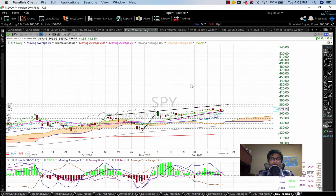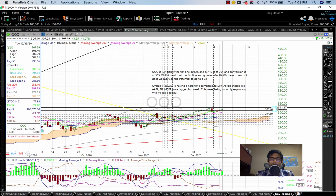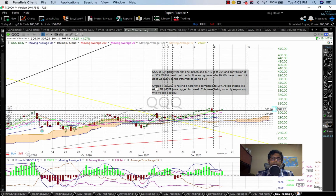Similarly, let's look at Nasdaq. Nasdaq also started from the 50% retracement, and it is trying to go to the 311 area. So we have a little bit of move in both the SPY and Nasdaq. Definitely it looks bullish, and this week might end on a very positive note. Having said that, let's look at our picks again, what we have picked up.